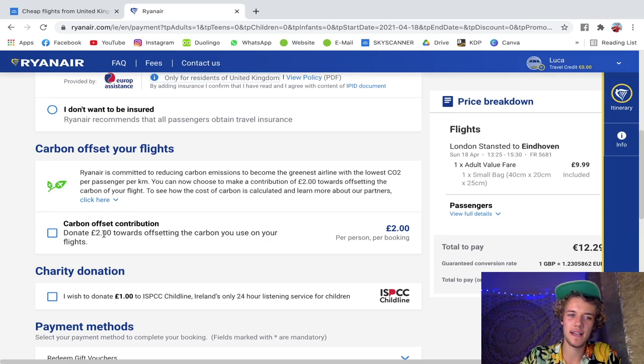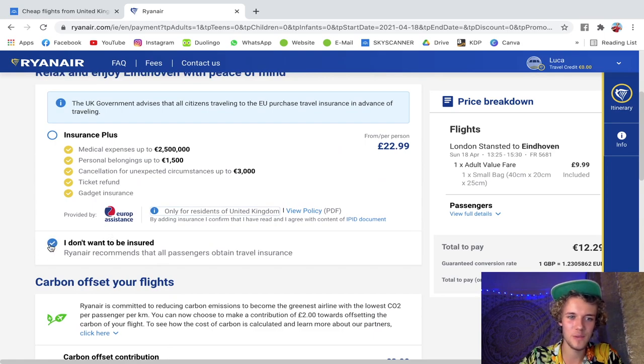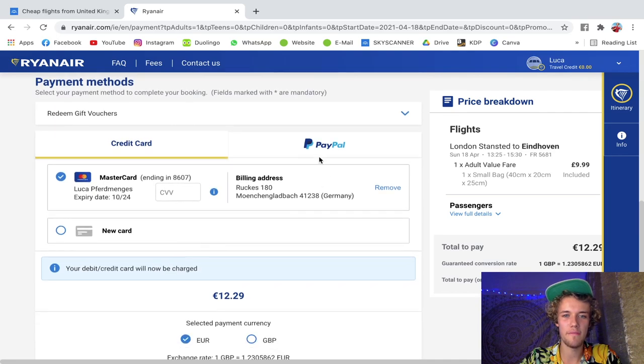Most of the times in the past, I've actually clicked this. It's quite interesting because normally it was just at like 80 cents or like 1 euro, and now it's jumped up to £2. I don't know what happened there. Here you have to click again. I don't want to be insured. And here you can pay. You can pay either with your credit card or with PayPal.